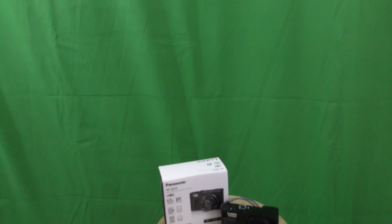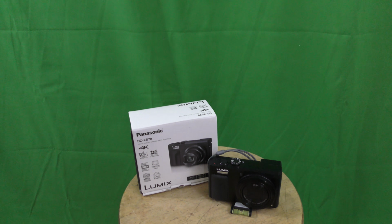Hello. Every time I see a review on the best point-and-shoot cameras, there's always two that are brought up. The Canon G7 and the Sony RX100. And those are the two that are, you know, always reviewed. Well, when I wanted a point-and-shoot, I did a lot of research. I went a different direction. I went with the Panasonic ZS70.